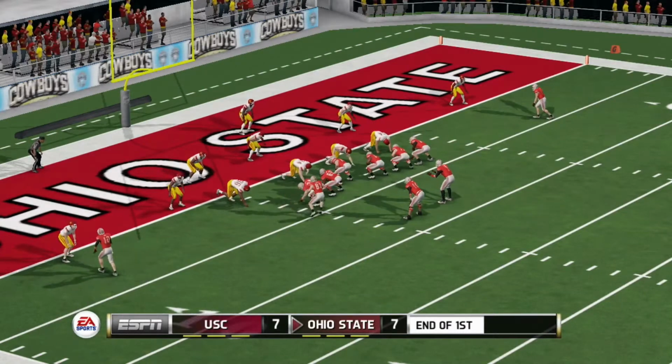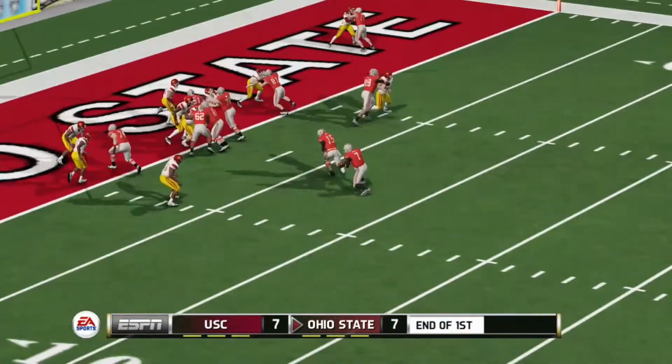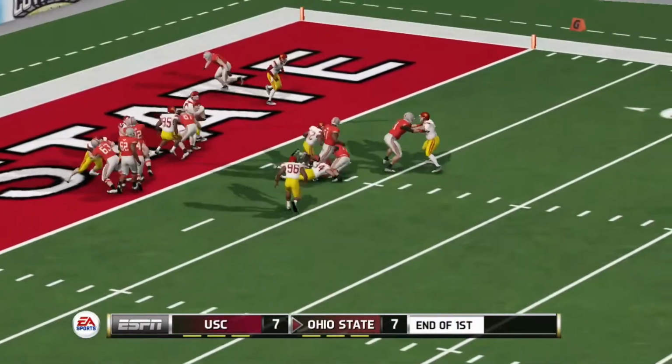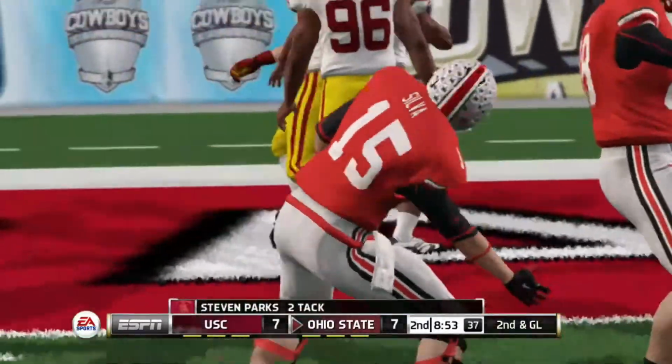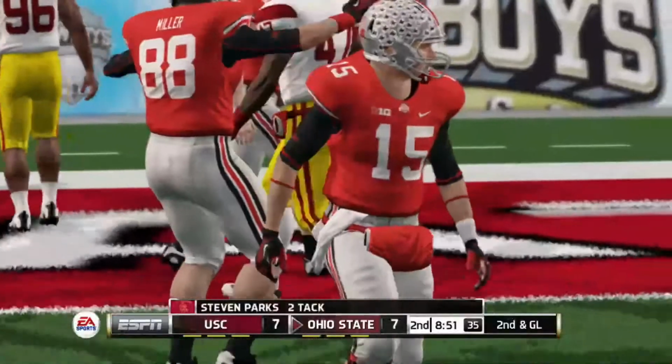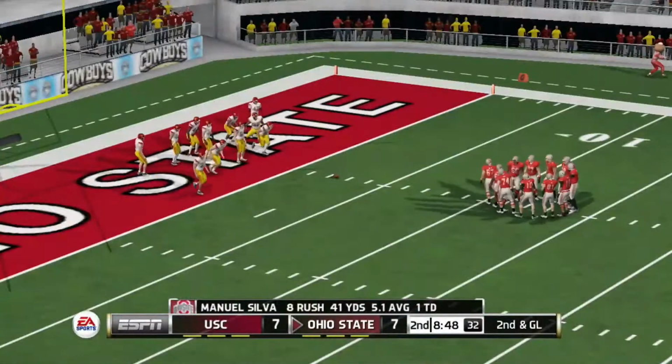Start of the second quarter, 2 tight ends on the field. A hard count to try to get the Trojans a jump. And the give, Silva fighting, but he can't get in. Well, Stephen Parks makes a nice play there. Bursts up the middle, gets his hands on him, won't let him go.